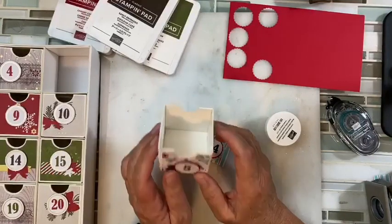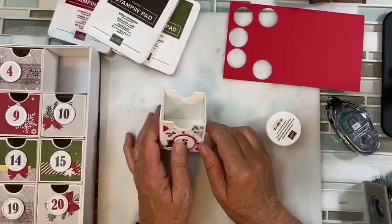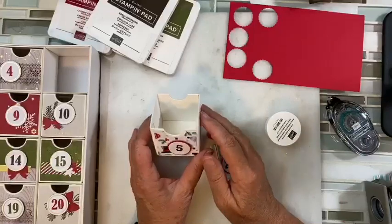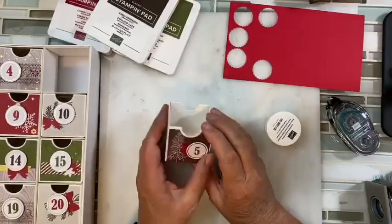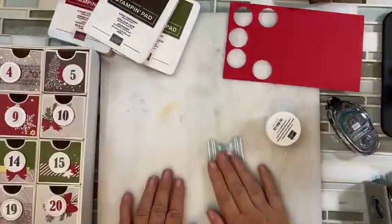So yeah, we are going to fill our calendars this year. Even if no one comes to check it out, you get to have a treat every day. So don't do it if you think, oh, well, my kids don't come or it's just me. That's okay. You get to have a treat and you get to count down.